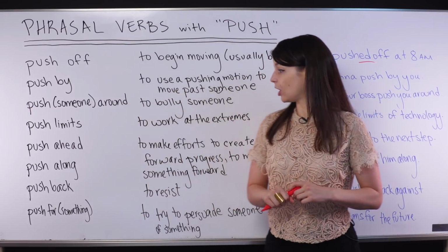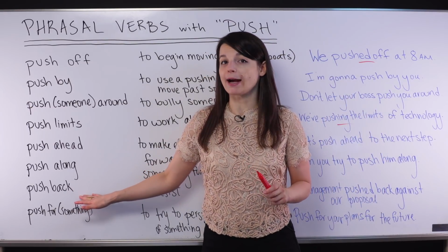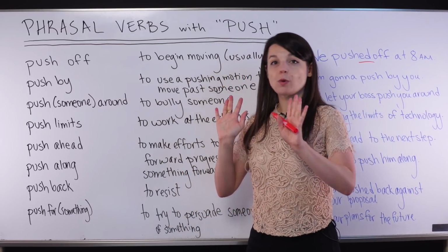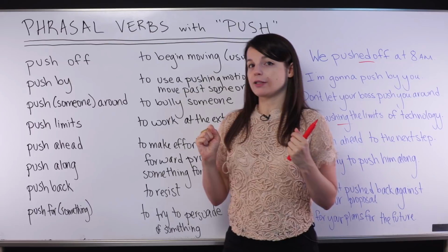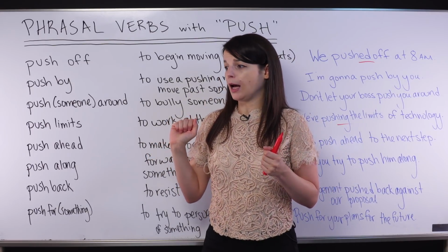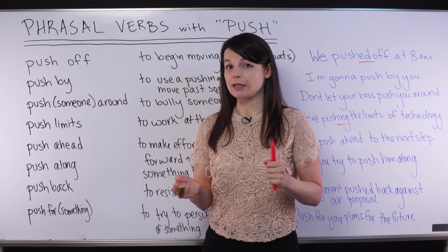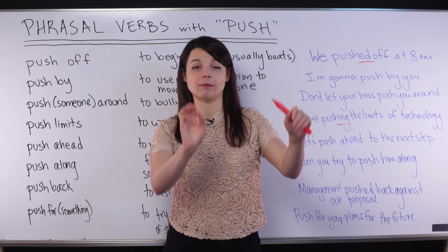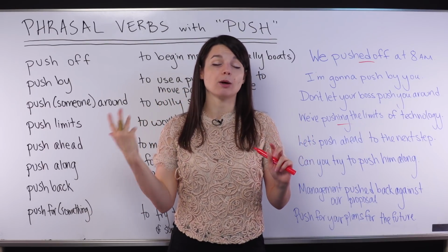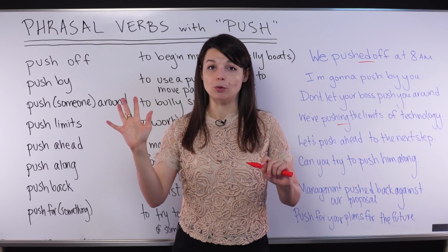Okay, let's move along to the next expression, which is push back. To push back means to resist something or to oppose something. So this is used a lot in politics and in business, in any kind of discussion where there's a lot of disagreement. To push back against something, usually you're opposing an idea, opposing a person, opposing a policy. So to push back is to resist that or to oppose that.